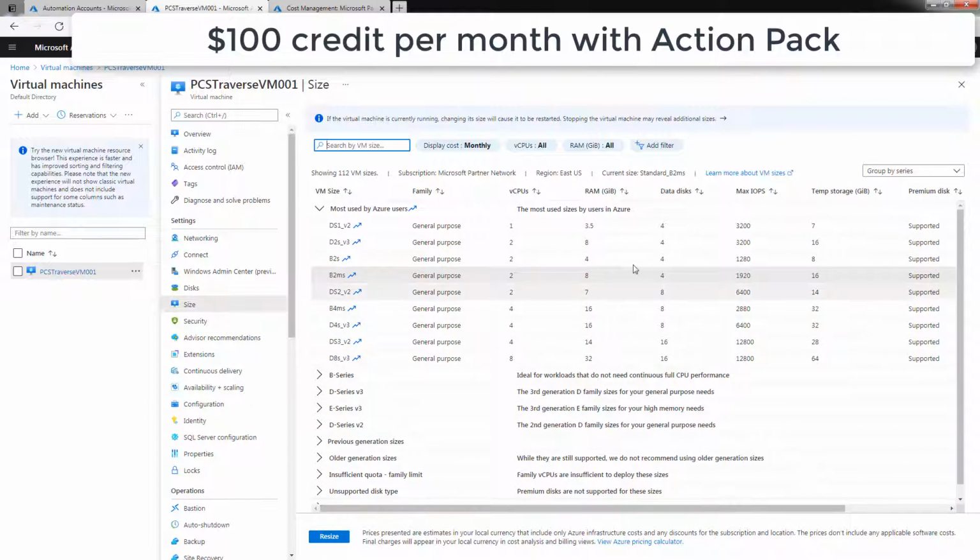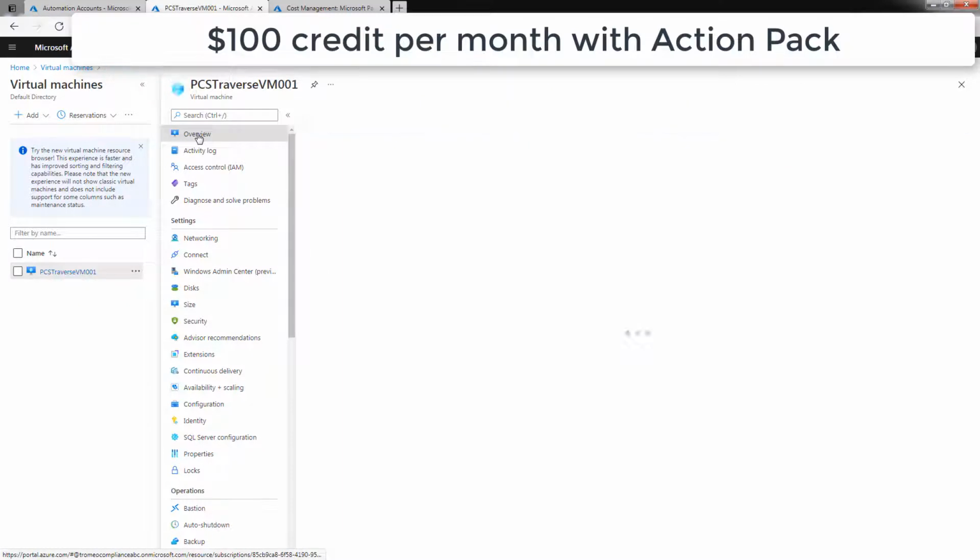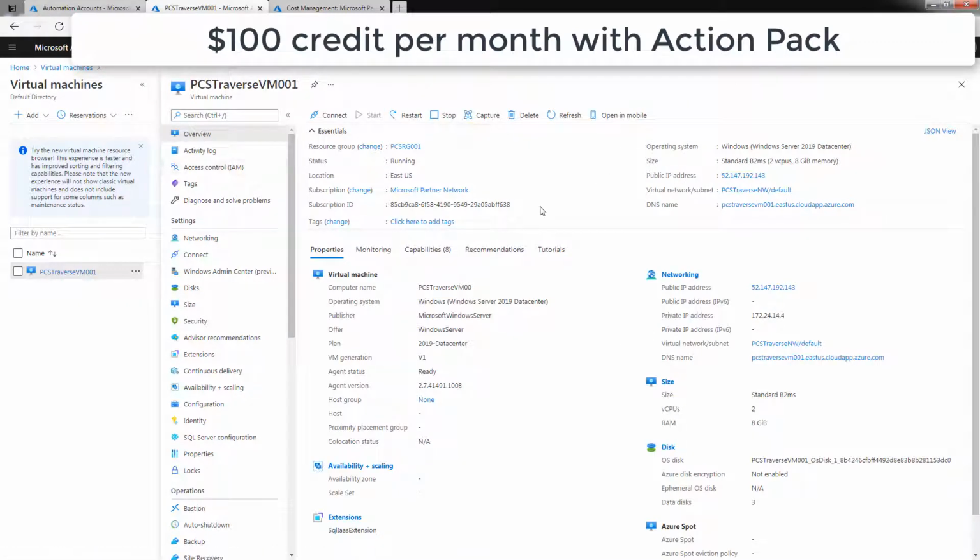And you see how the only real difference here that I care about is that I've got 4 gigs of RAM instead of 8 gigs of RAM. So during the day, I'm not going to actually resize it. During the day, I want the full 8 gigs of RAM because it's a demo server and I want people to be able to use it, and I want to be able to give demonstrations about Traverse.